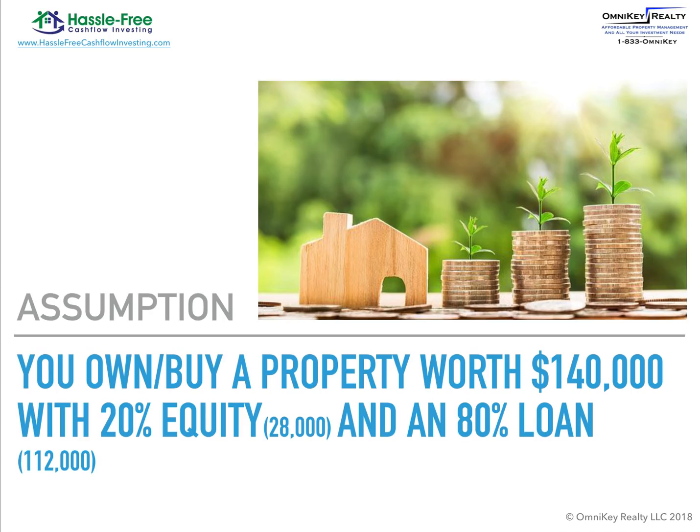So let's talk through how some of these numbers work. The assumption we're going to make is that you either own or you buy a property worth $140,000, and you've either put down 20% or you have 20% equity. So you've got a loan for $112,000 and you've got $28,000 equity when we start. Now, let's talk about how Dallas's appreciation and North Texas's appreciation is going to make this return for you just by owning the property. So we're going to look at a 4-year plan on this next slide.